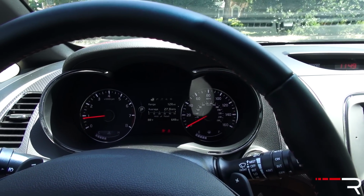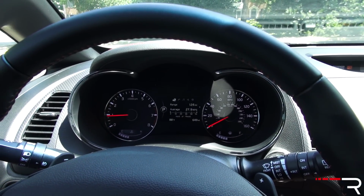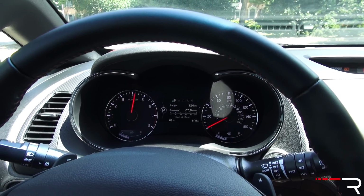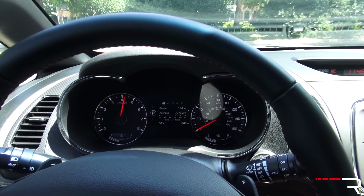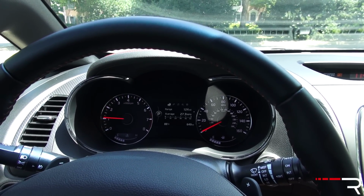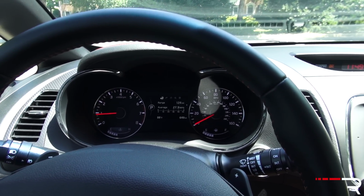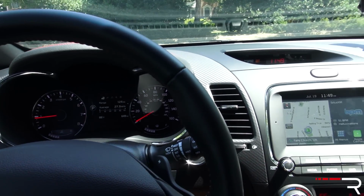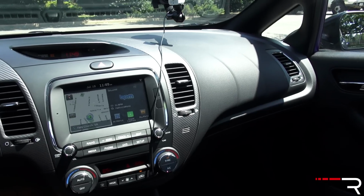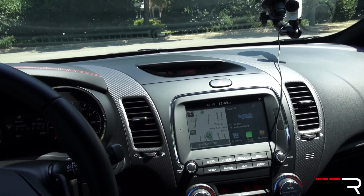And of course, what you're hearing is the 1.6 liter turbocharged gasoline direct injection engine. It's not a particularly pleasant sounding motor, at least when you're revving it like that. The Elantra Sport that I showed you guys earlier definitely had a better sounding exhaust than this particular one, so that's something to consider.